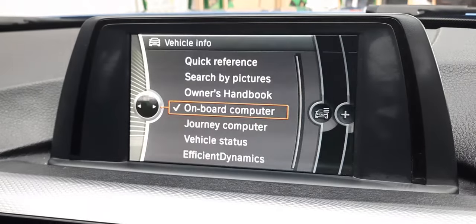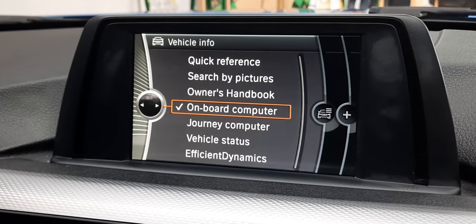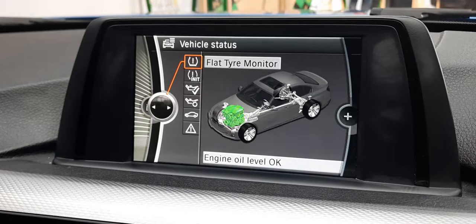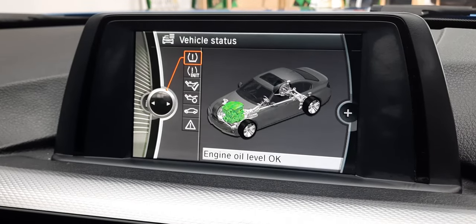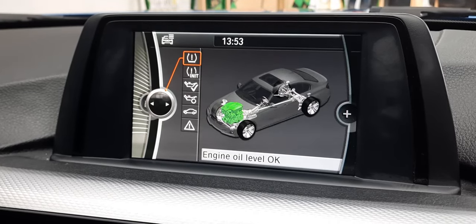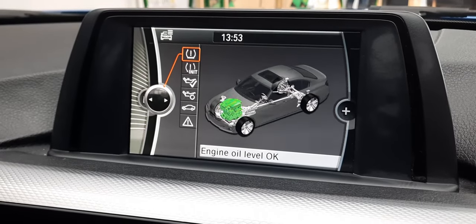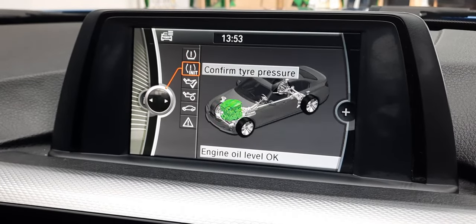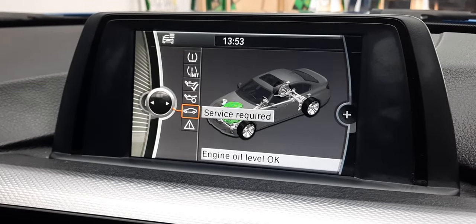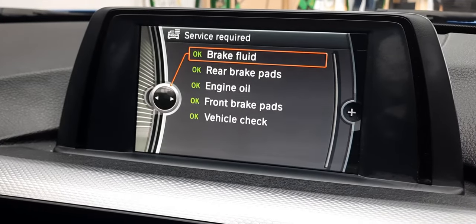But let's come on down here to vehicle information, where you've got access to your onboard computer, your journey computer, your efficient dynamics, your statuses, all that good stuff. I myself like to look at vehicle status, because when it comes to servicing, when it comes to keeping an eye on your vehicle's health, I'm terrible at remembering all that stuff. I'm always forgetting. I'm just used to hopping in the car and hoping it works. But the thing is, this car here, you can check your tire pressure, flat tire, your oil, all that good stuff. And the big thing is, it'll tell you when it needs servicing on a lot of these key things.